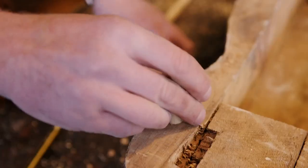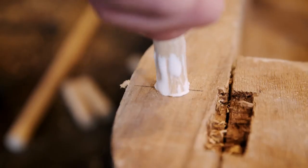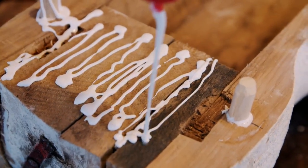So I'm cutting a groove in my dowel, and that's because I want this to be a tight joint. The hole that I'm drilling for the dowel and the dowel are a very tight fit, very tight. If I don't put a groove down to let the air and the glue squeeze out, the dowel just won't even make its way into the hole and I'll have a really poor joint.